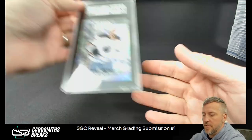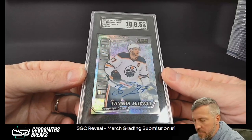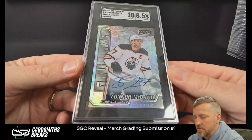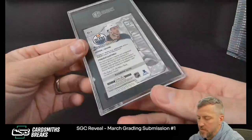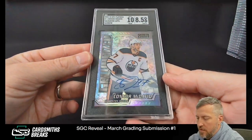And finally, Flawless from an Omni break. OPG Platinum Hockey, galvanized rainbow autograph. Connor McDavid, it got an 8-5 with a 10 auto. I don't know why, obviously. Interesting they gave that a 10 auto. There's a little streak right there. Galvanized.